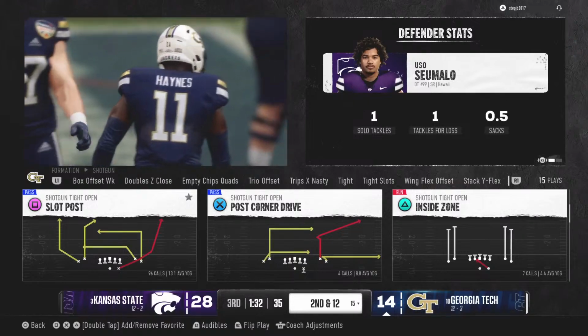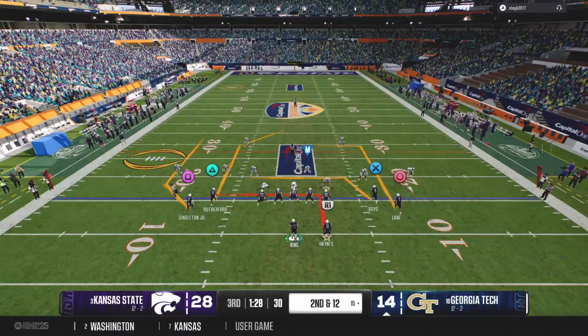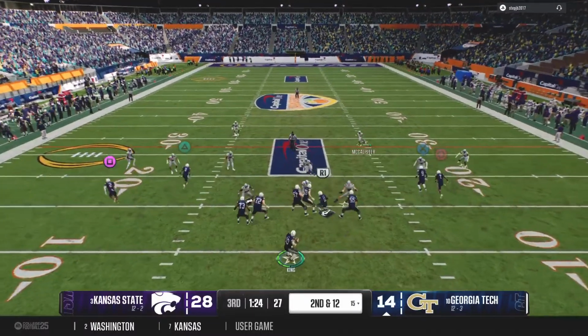Boy, how about this defense? Just so physical against the run. These guys have not been able to do anything on the ground, and it's because of that defensive line and those linebackers taking away the run game.